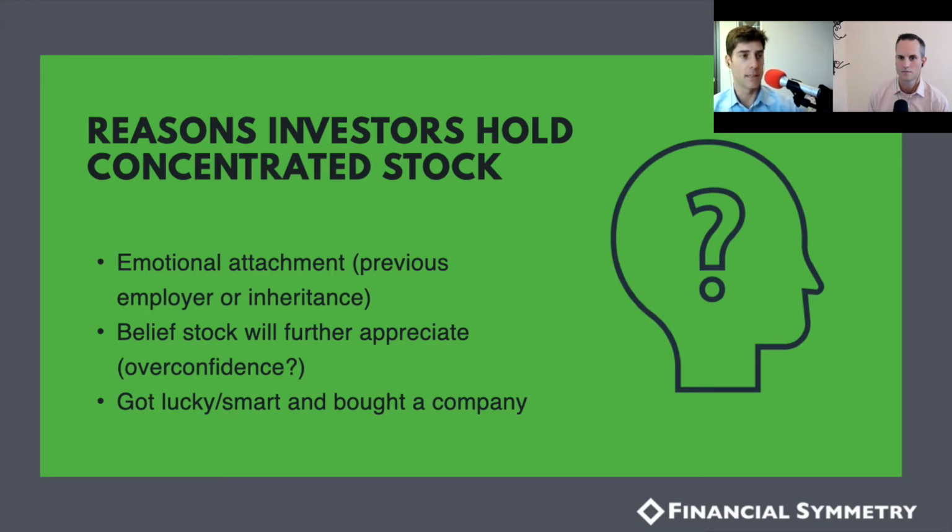But people have that emotional attachment. They feel like because I know the company, it's going to do better than all the other alternatives. There's also overconfidence. I hear a lot of that from people that buy Tesla stock. They feel like, well, Elon Musk knows everything. I love their cars, so I think the stock's going to triple in value. That's the kind of overconfidence that it can only go higher.